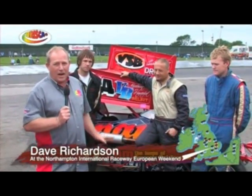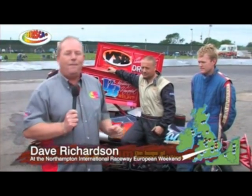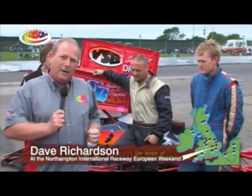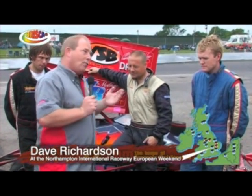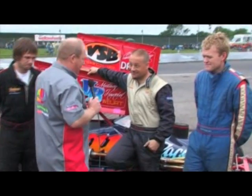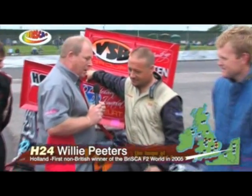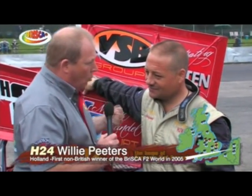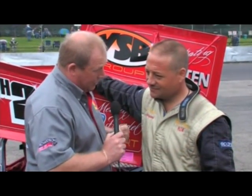the Northampton International Raceway to take a look at a fantastic small oval racing formula, that of the Brisca Formula 2 stock cars. And we've got an array of cars and an array of drivers to talk to as well. Former world champion is Willie Peters. Willie, of course, you're a continental driver who comes over to England to race as well. What attracts you to Brisca Formula 2 stock car racing?